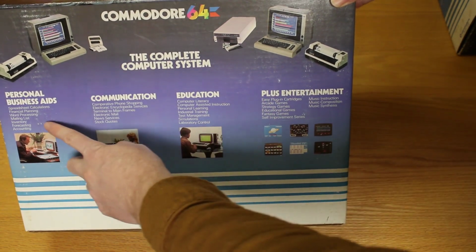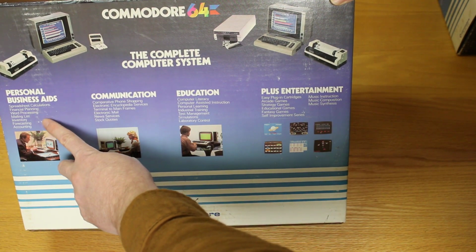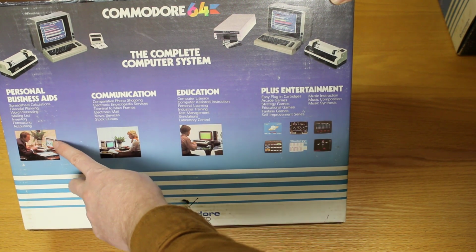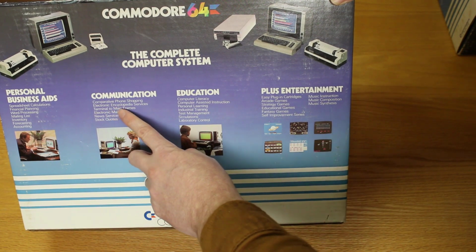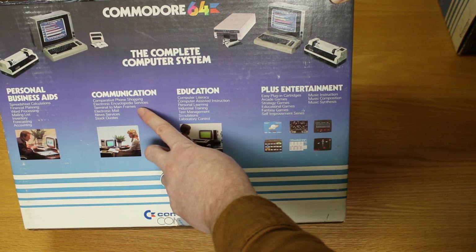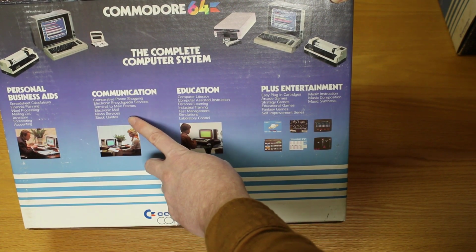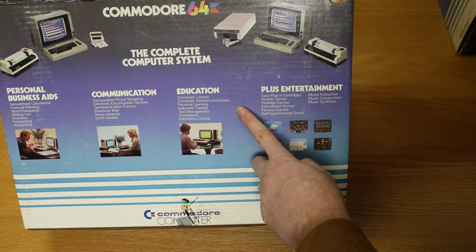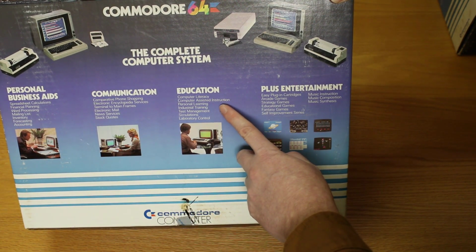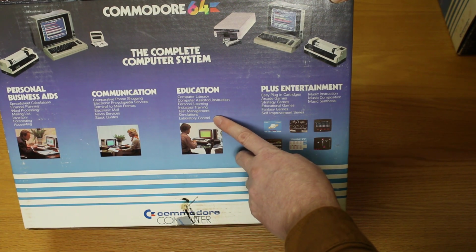So they're saying you've got your professional business apps: spreadsheet calculations, financial planning, word processing, mailing lists, inventory, forecasting, and accounting. Communication: comparative phone shopping, interesting, electronic encyclopedia services, terminal to mainframes, electronic mail, news services, and stock quotes. Imagine that. Education: computer literacy, computer-assisted instruction, personal learning, and industrial training, test management, simulations, and laboratory controls.